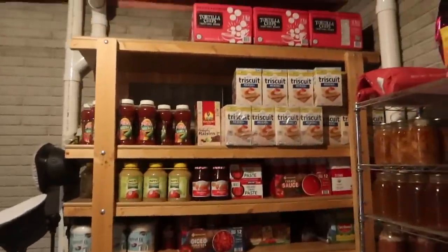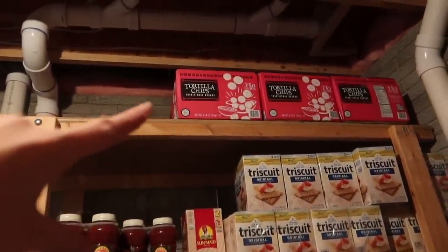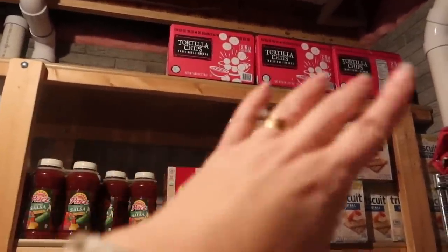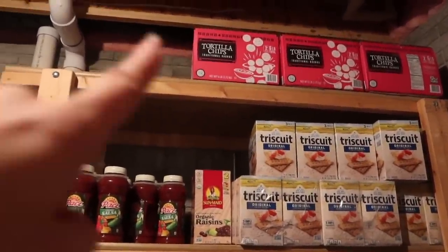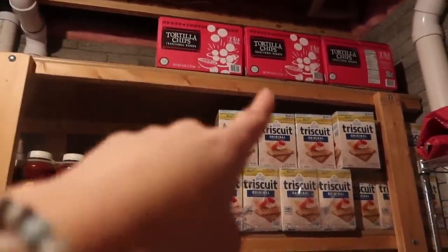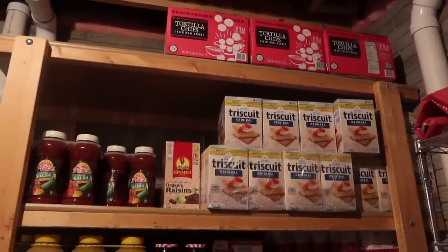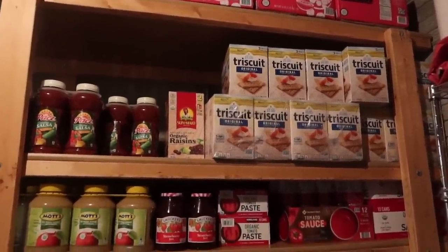But let me get on to the food. Up there we have some boxes of tortilla chips. We have 1 box at our other house, so it's 4 months worth. That is all that we have because we plan to go through one of those boxes about every month. So I really could use more of that. I would like everything to be at least 6 months. A year would be awesome.